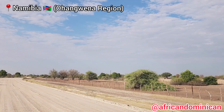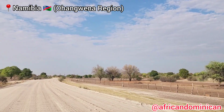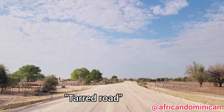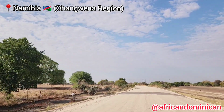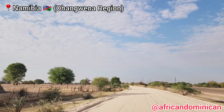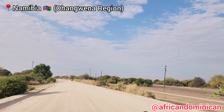Right now we are driving to the village home. Of course, we just left the main tarred road and we are on another road. This road right here, they're still working on it. It should be fully tarred hopefully by the end of 2023 or early 2024.